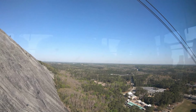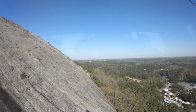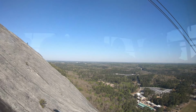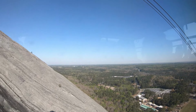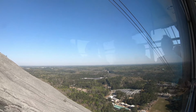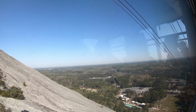All right, to the right there is a little suburb of Atlanta, that's Buckhead. To the right of Buckhead, you can't really see it too good, but there's a twin peak mountain called Kennesaw Mountain, a famous Civil War battlefield there. And then to the right of Kennesaw Mountain is Marietta and Sandy Springs. All that's about 35 miles away from us, so it gives you some idea of the distance.